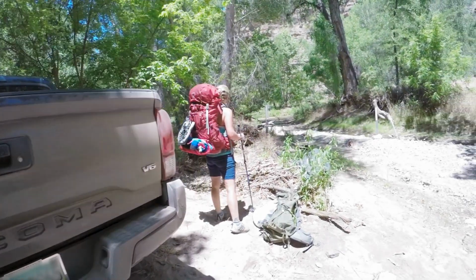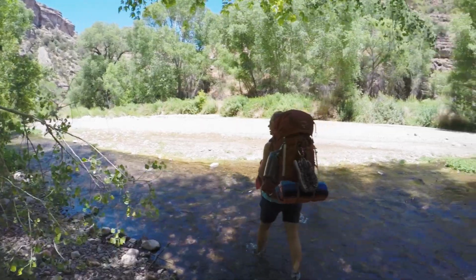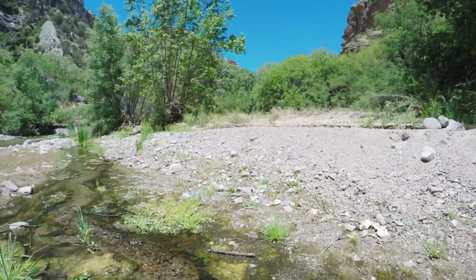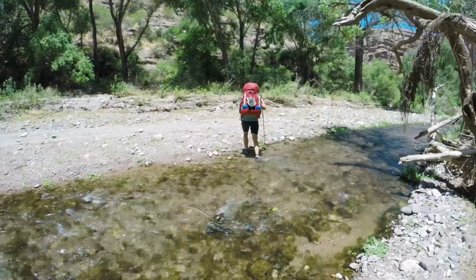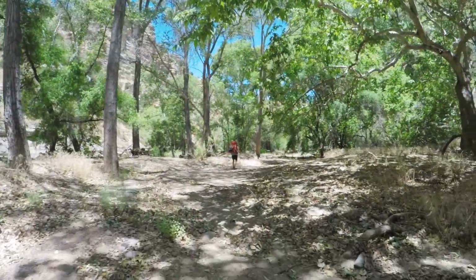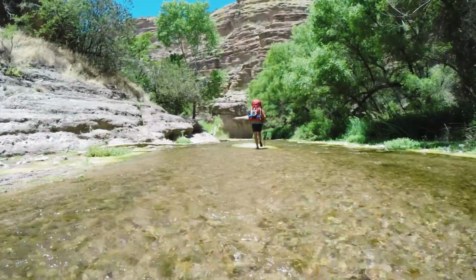Once you get to the trailhead, get your backpacking gear and start hiking down the creek. You're going to be on the bank, then you have to cross the creek, look on the other side of the bank for another trail up on that bank, back and forth, back and forth. There's no keeping your feet dry. Sometimes it's better to walk in the creek, sometimes it's better to follow the trail on the bank. It depends on the water conditions and the shoes that you have. Just pick the path of least resistance and follow that.